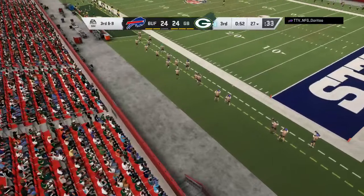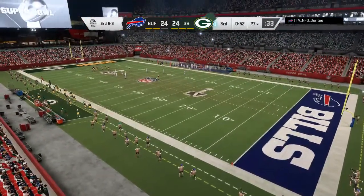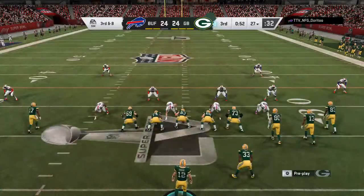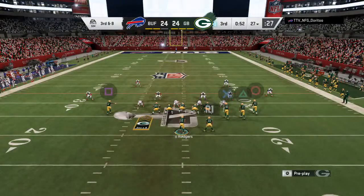Well, we know he has confidence. He'll throw it any place, anytime, anywhere. That time it fell incomplete. So the failure to connect on 2nd down leaves him staring up here at a 3rd and 8.